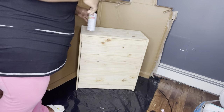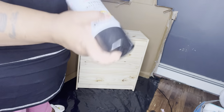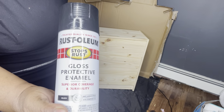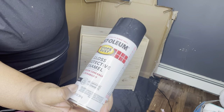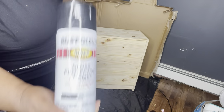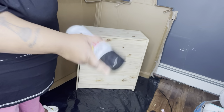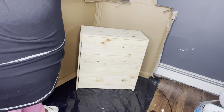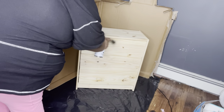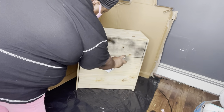Hey guys, so in this clip I decided to do a voiceover because there was music playing in the background. I'm showing you the Rust-Oleum glass protective spray that I'm using. I got that from Home Depot. I think I made a mistake with that though, because I was supposed to get the one with the primer in it, and I don't think this has a primer. But anyway, we're going to move on.